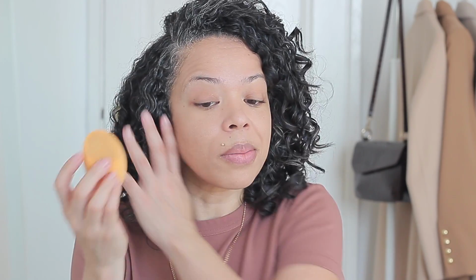And then to make sure that my foundation is blended properly, I'm just going to use a damp beauty sponge. This one is by Real Techniques. I just do this all over my face to really press the product into my skin so that it looks as natural as possible. For concealer, I'm still using this one by Maybelline, although I have this fuller coverage one by Bobbi Brown that I absolutely love.